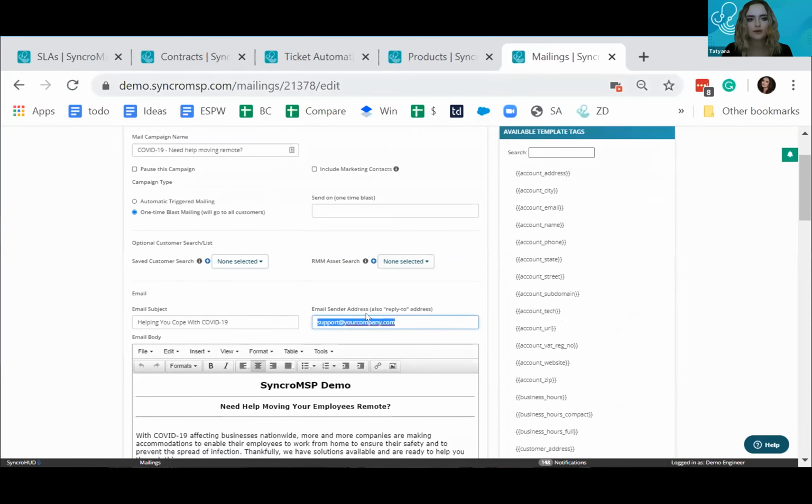Awesome. Thank you, Tatiana. I'll go ahead and take a couple in here. So when we were talking about the Mac agent, is it possible to have a script or Splashtop deployment via Syncro for the Mac agent? As far as I'm aware, Screen Connect is currently our only integration that's going to work with the Mac agent. I'm not sure what you can do with Splashtop outside of Syncro, but if you want to launch a session straight through Syncro, you would need to use Screen Connect for that.